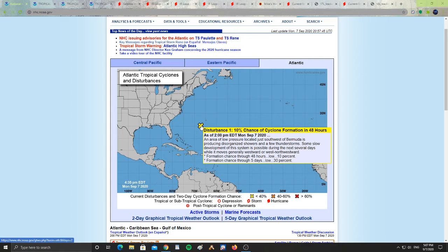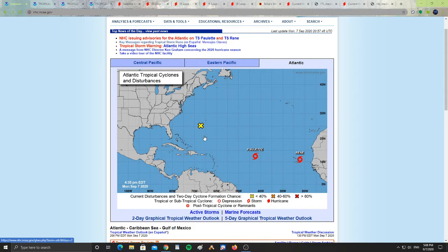Let's talk about Disturbance 1 with a 10% chance of cyclone formation in 48 hours. Area of low pressure located just southwest of Bermuda is producing disorganized showers and a few thunderstorms. Some slow development of the system is possible during the next several days, while it moves generally westward to west-northwestward. Formation chance through 48 hours at 10%, and formation chance through 5 days low at 30%. So this one has a lower chance of developing into something, but we still got to keep an eye on it. And we got Paulette and Rene.